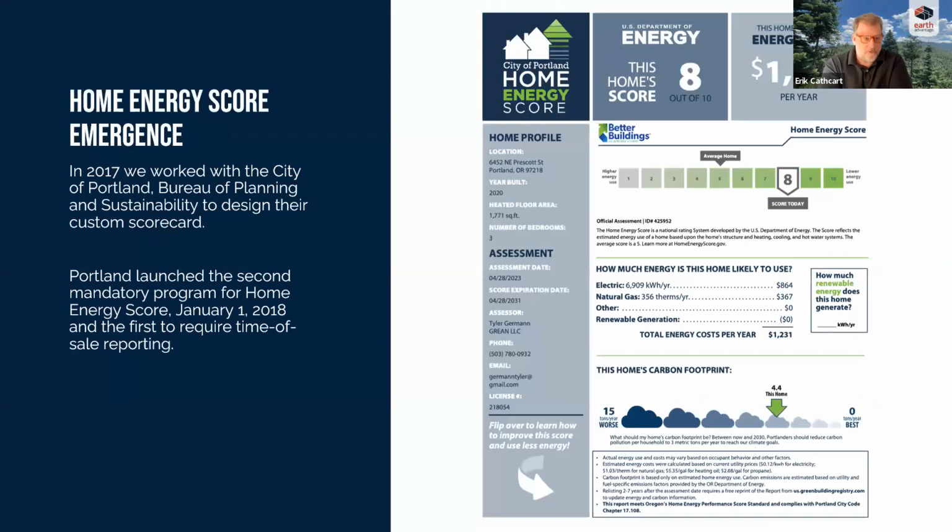So the real launch for us in terms of custom reports came when we were approached by the city of Portland, who was going to launch, as Patty mentioned earlier, the second mandatory home energy score program in the country, and the first one to really focus on time of sale. And so we worked with them over the course of several months to create what they wanted in terms of branding and design and actual elements on the scorecard to produce what you see here on the screen, which is still being used today. Next slide.